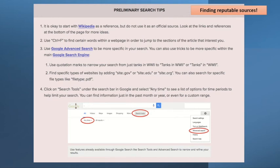Also, you can use Google Advanced Search. If you go to Google and then over on the right, you'll see the little gear symbol. Click on that and you'll see an option for Advanced Search. In Advanced Search, you can be much more specific about what kind of information you're looking for. So you can add in extra words, dates, and things like that. You can also use quotation marks to narrow your search.